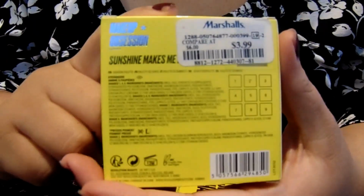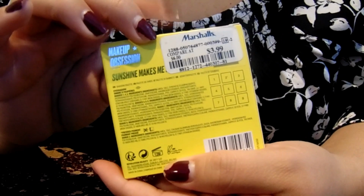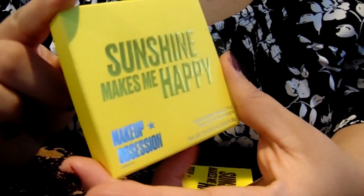And I've been eyeing it, and I saw it, and I was like, I'll just grab it, because I gotta try it. I gotta try it for science. So again, I got this at Marshall's, $4. I thought, if it's bad, the worst that happens is that I spent $4.